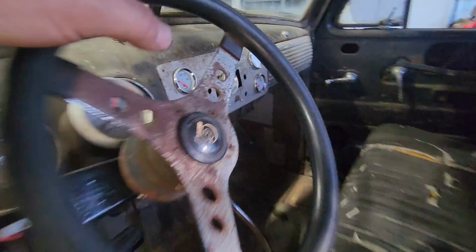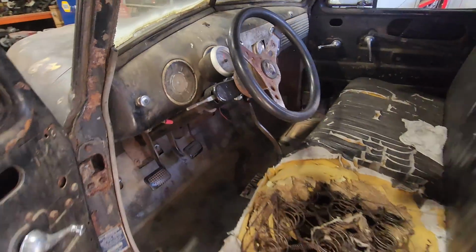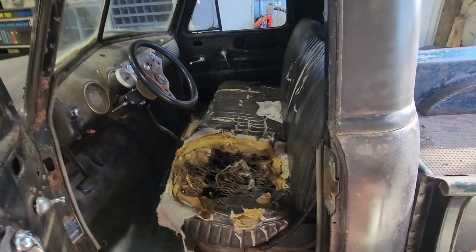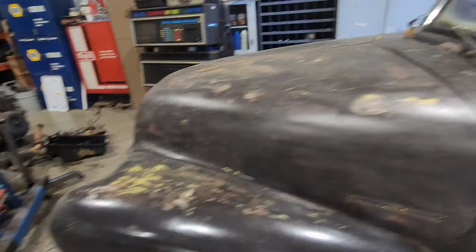And the boost gauge right here, there's something wrong with it because it only reads like 3 pounds of boost. I know that's not right. It should be 7 to 9 pounds. So we're going to change that out.